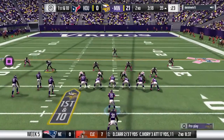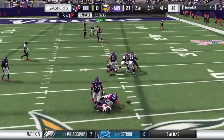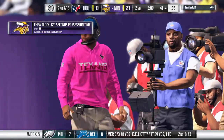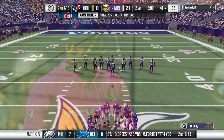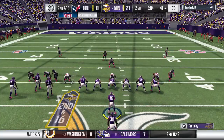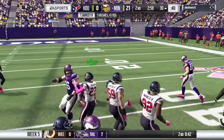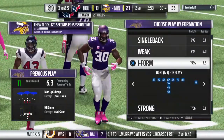They'll come out in the pistol. Goff. And he's going to be taken down. Goff is sacked. Jeremy Mency in there to drop him for his 5th sack of the year. Again, we'll see the pistol here. Now on 2nd down, this is Gurley. And he works it to the 30-yard line here, right at the 30. 11 yards on the pickup, and that'll make it 3rd down.